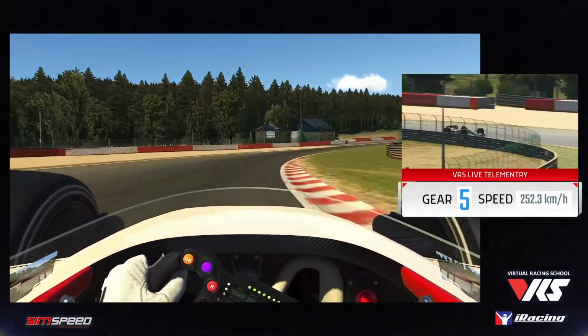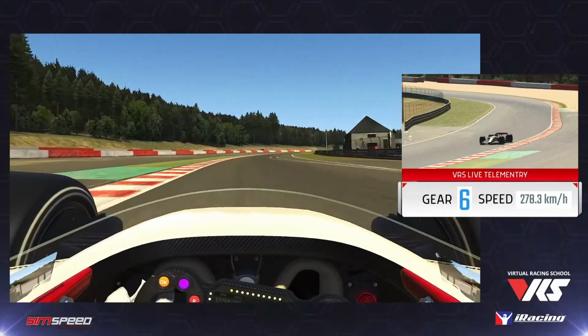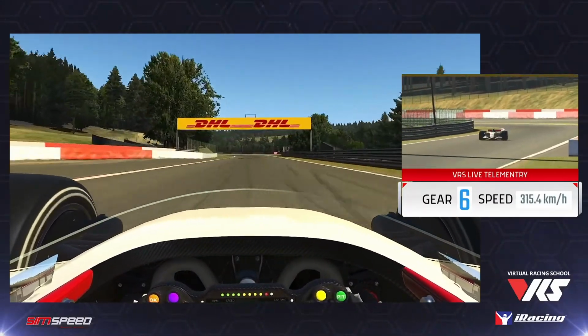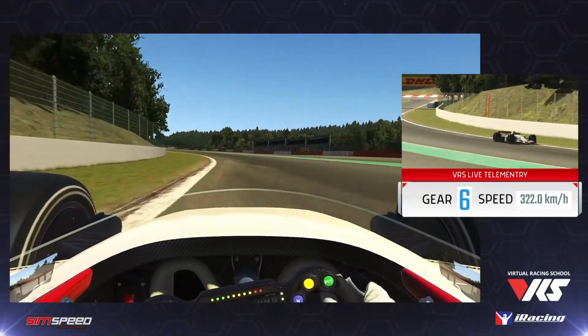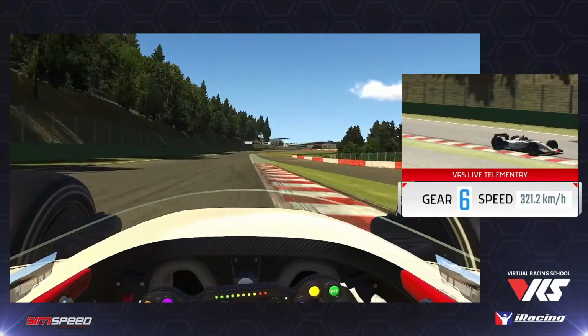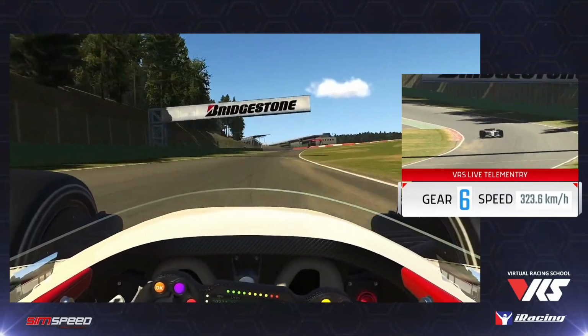It's the Campus on the inside before you head through Stavelot corner here, and now he's still 280 Ks coming out of there, now heading towards Curve Paul Frère. It is frightening how quick you can go. Blanchimont should be a doddle, I say, through here. Small lift, 320 kilometers an hour.